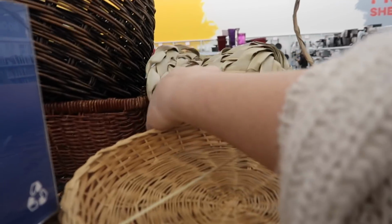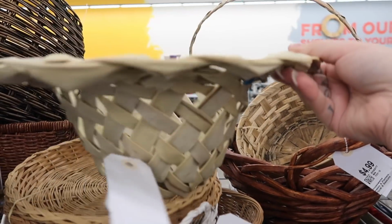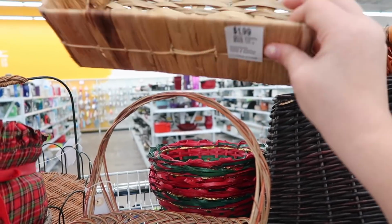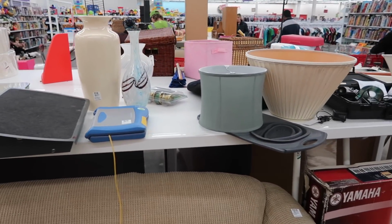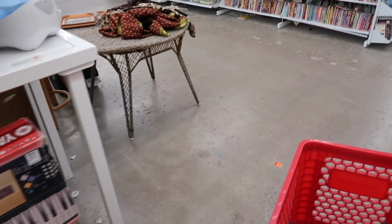My favorite section. What is this? Is this a hat or a bowl? Hat or bowl. Anything else? What's this one? Cool little tray. That's kind of nice actually. Okay, nothing that great. I feel like I'm never impressed with anything. I mean, I know I just saw that rotten table, but I feel like everything else is always kind of not the greatest. So let's go to clothing.